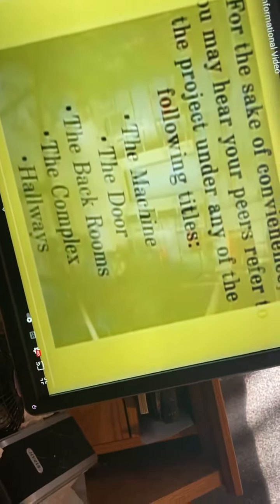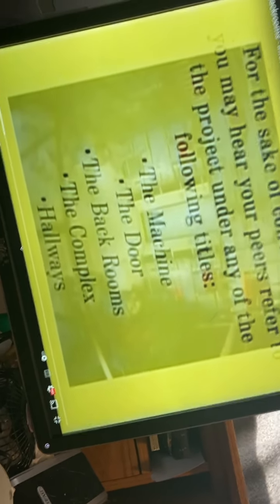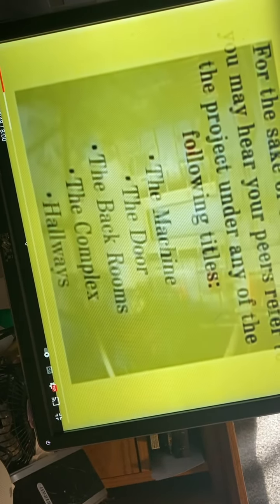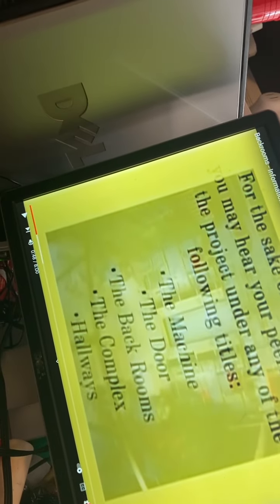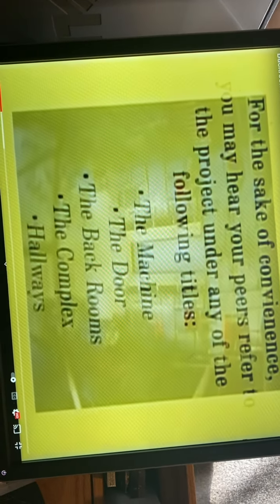The Door. I like the door better. Hallways. What is that thing? What is that thing?